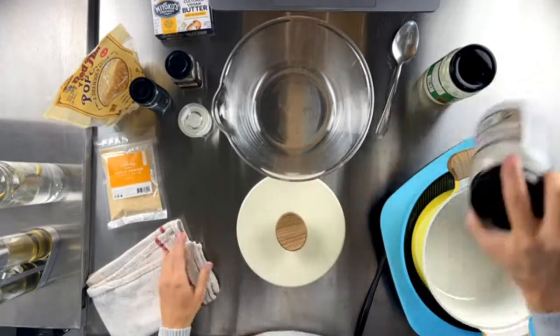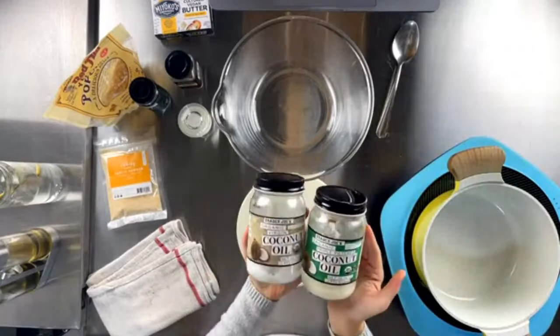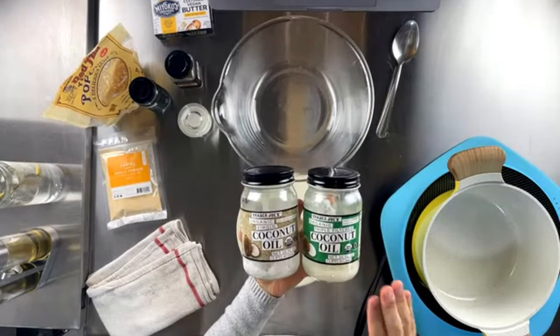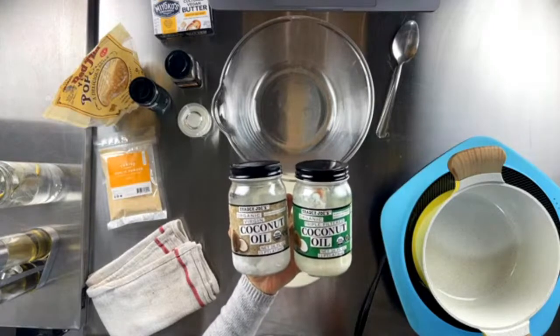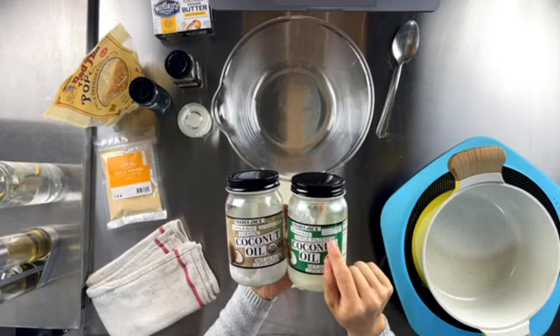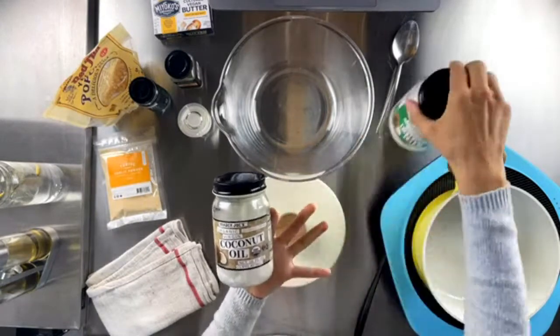All right, so I need some sort of fat or oil. In this case, I'm going to use coconut oil. So there's two different options. You can use the refined, which is right here. This is basically no aroma and no flavor. I call this the green label because that's what Trader Joe's labels it. It has this green label and it says almost no aroma, almost no flavor. This is refined, meaning it's not going to have any of that coconut essence at all.